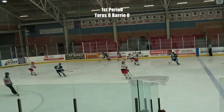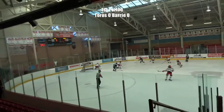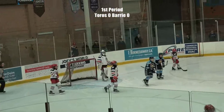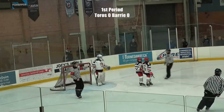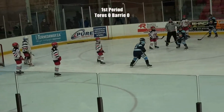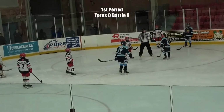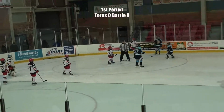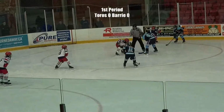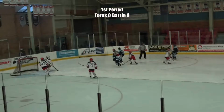Turned over there to Hazelton. Hazelton can't get into the zone. Trying to fake. There's a shot caught there by Dalton, and there's the first stop of the series. So now it'll be a draw off to the left of Dalton. McKeown is going to get kicked out of the draw here for Barrie. Taylor will take it versus Caruso now. Caruso and Taylor. Taylor wins that draw.